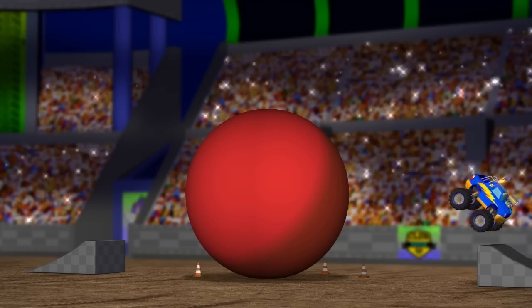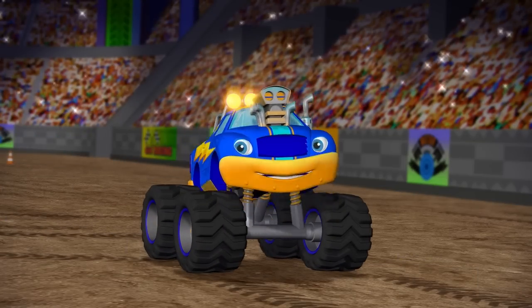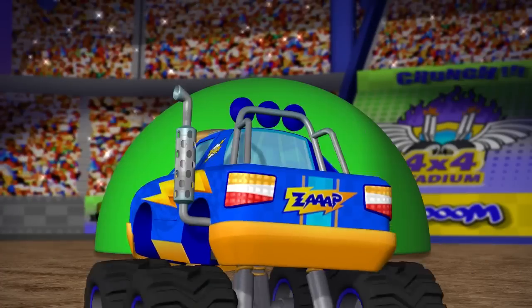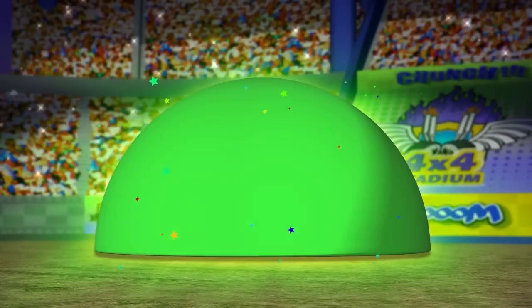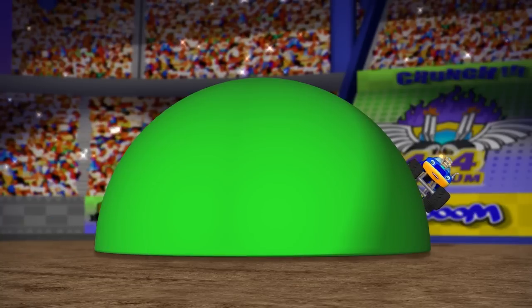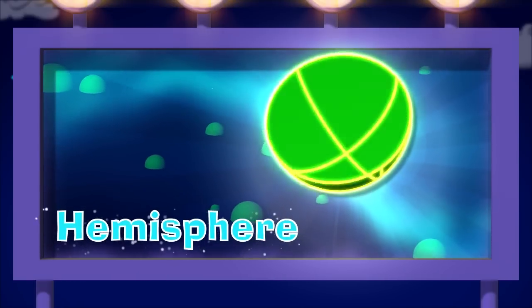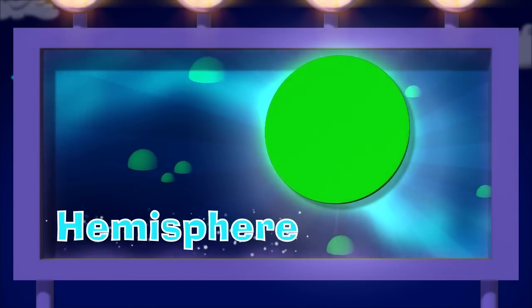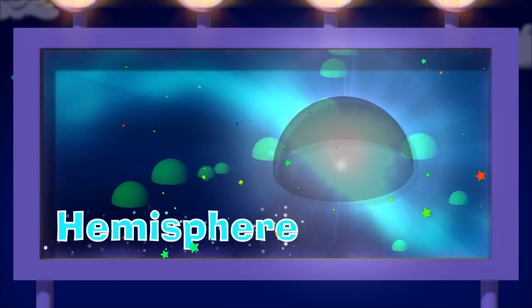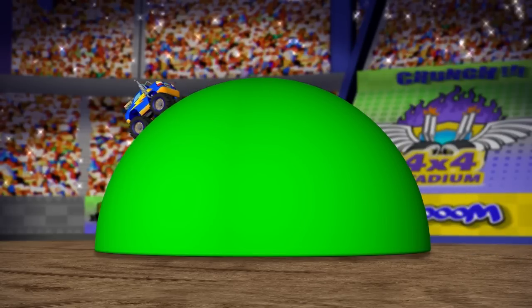And look at that! This Bolt fellow must be from another dimension! Now, let's see if he can make his way to the next hemisphere, or at least roll his way over it. Uh-oh. A hemisphere is a half of a sphere. The base is a circle, and it looks like half of a watermelon or an upside-down bowl. Amazing!